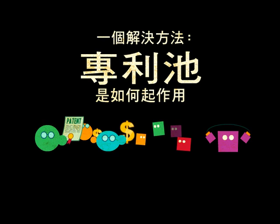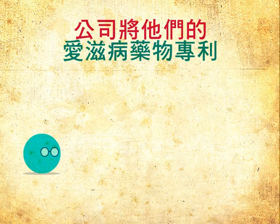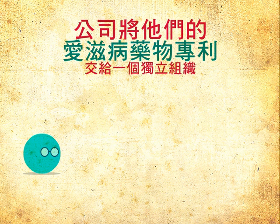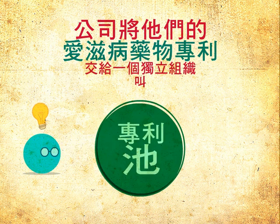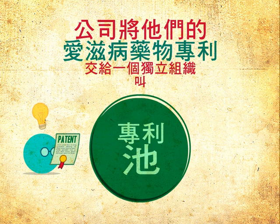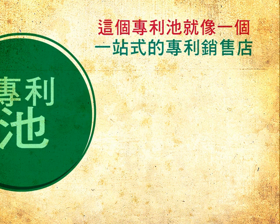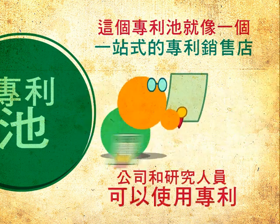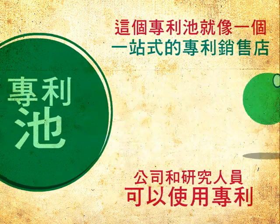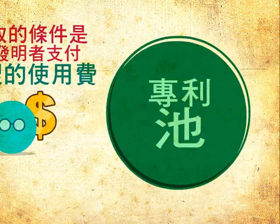There is a solution. Here's how a patent pool could work. Companies give their HIV patents to an independent organization called a patent pool. The pool then acts like a one-stop patent shop. Companies and researchers can access patents in exchange for a fair royalty payment to the inventors.